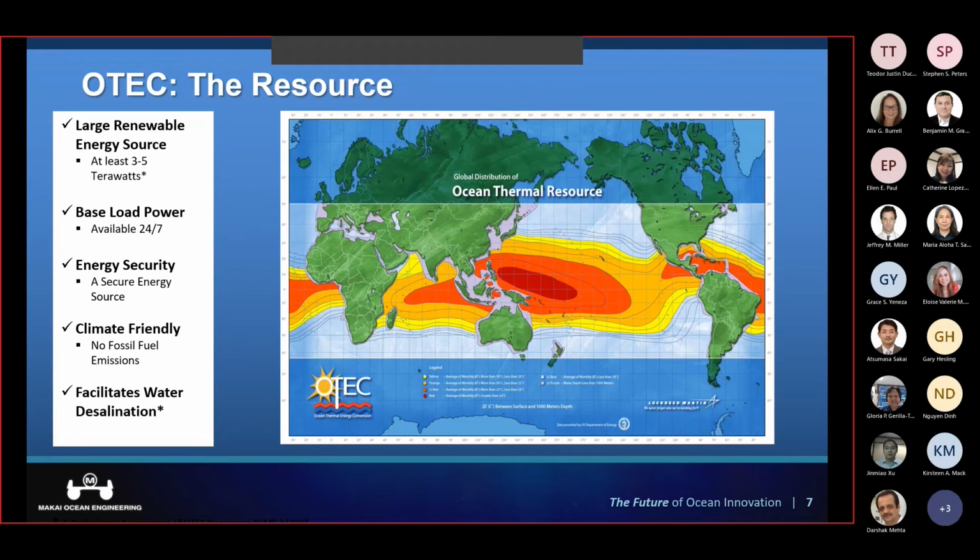And a lot of us are located there. It's a green technology, and there's also potential for secondary products such as desalination. Not always. There's a caveat to that one, and it really depends on whether we're doing onshore OTEC or offshore OTEC, and we'll touch on it again shortly.